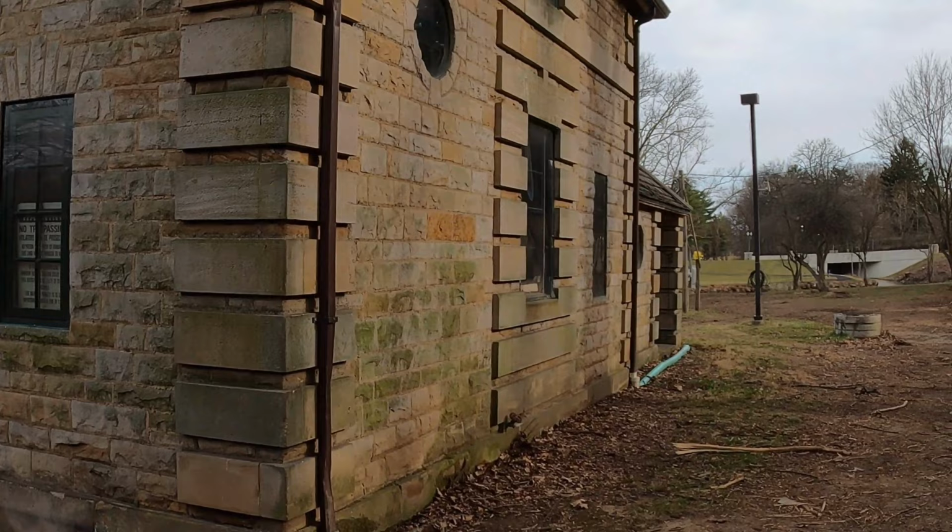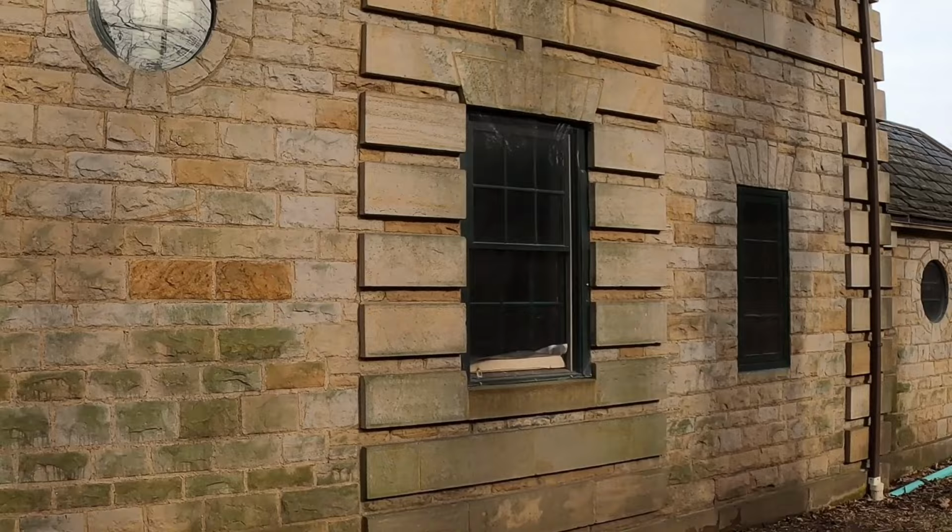This is an interesting old building. This is still the original stonework.